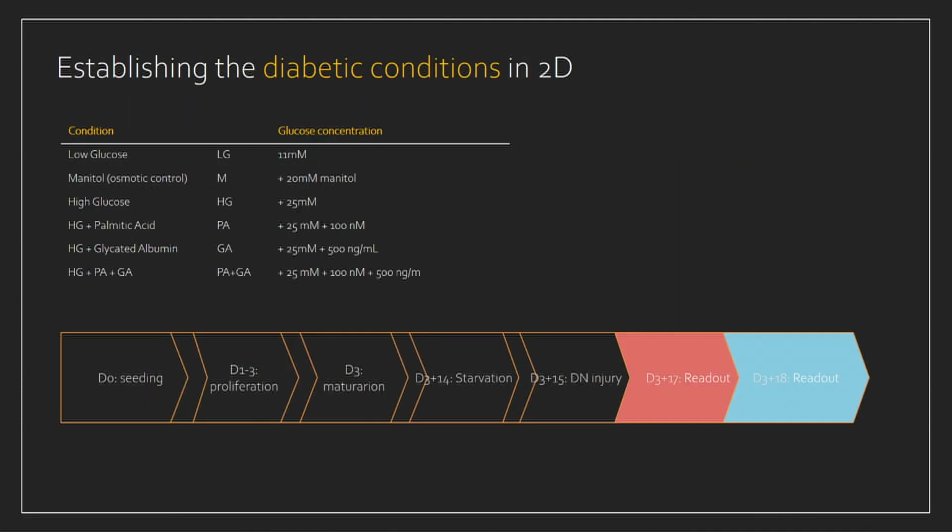In parallel, because at the end we want to mimic diabetic nephropathy, we went ahead and tried to establish the diabetic nephropathy conditions in 2D. So for that, we have our low glucose medium, which is the medium that we usually culture our cells. We had an osmotic control, and then we have several conditions with high glucose and some acids.